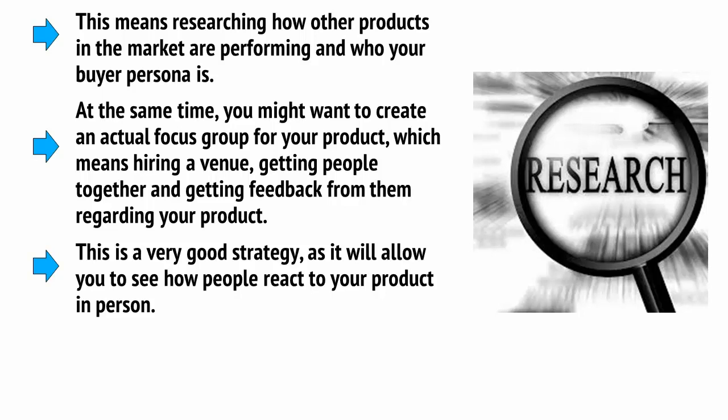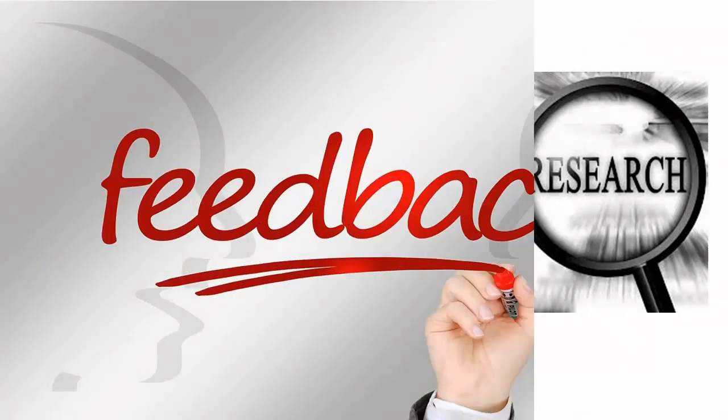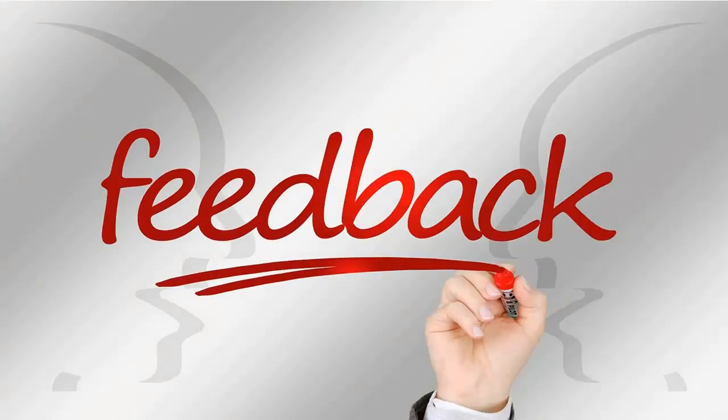This is a very good strategy as it will allow you to see how people react to your product in person. Again, it might be painful to learn things about your idea at this stage, but it's better to find out now than later. You can then take the feedback you get and use this to iterate on your product design. Likewise, you can record positive responses and use this as evidence that your product has, quote, legs when you're trying to get a licensing deal or funding. And we'll talk about that in later videos.